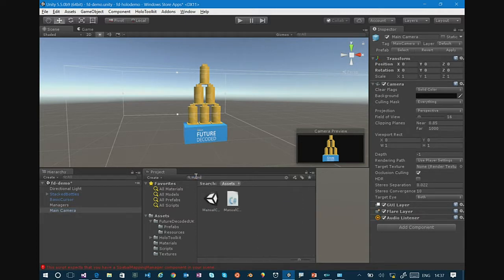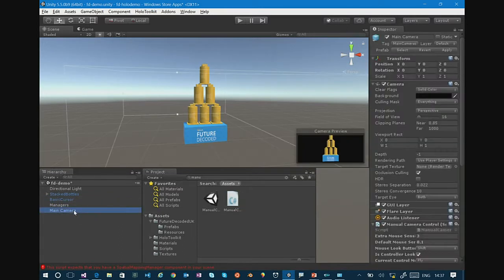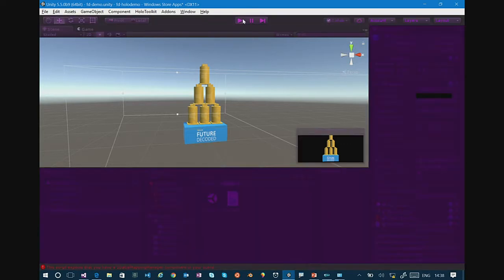And I need to drag my manual camera back onto that. Okay, so you can see from this preview here that it has changed the background to black. And as I said before, the same way that the emulator works, this is where you will see the real world. So let's run that.